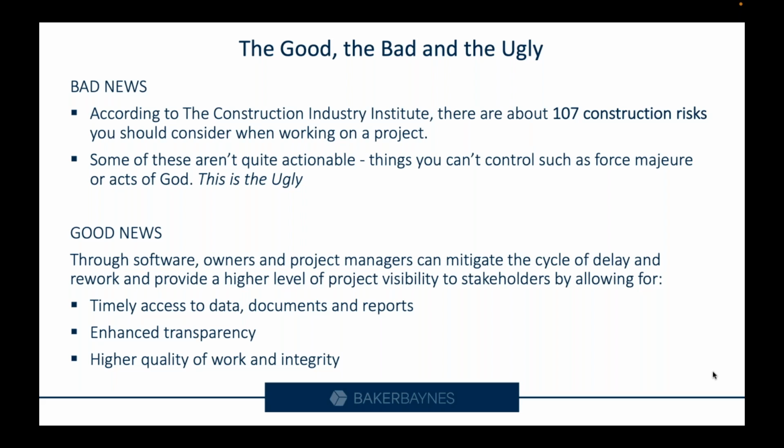Through software, owners and project managers can mitigate the cycle of delay and rework and provide a high level of project visibility to stakeholders by allowing for timely access to data, documents and reports, enhanced transparency, and a higher quality of working integrity.